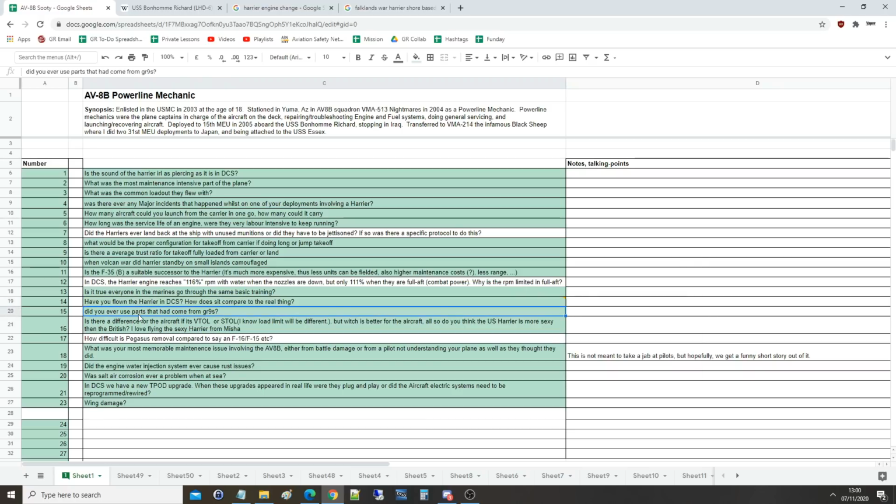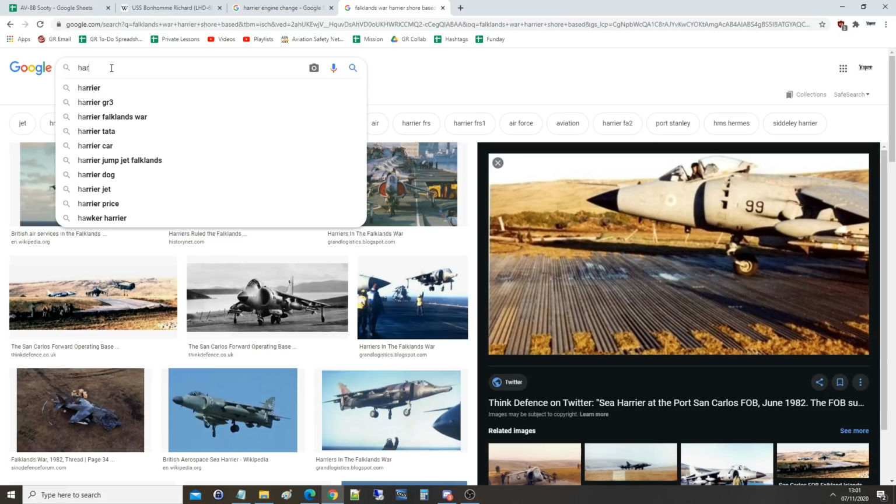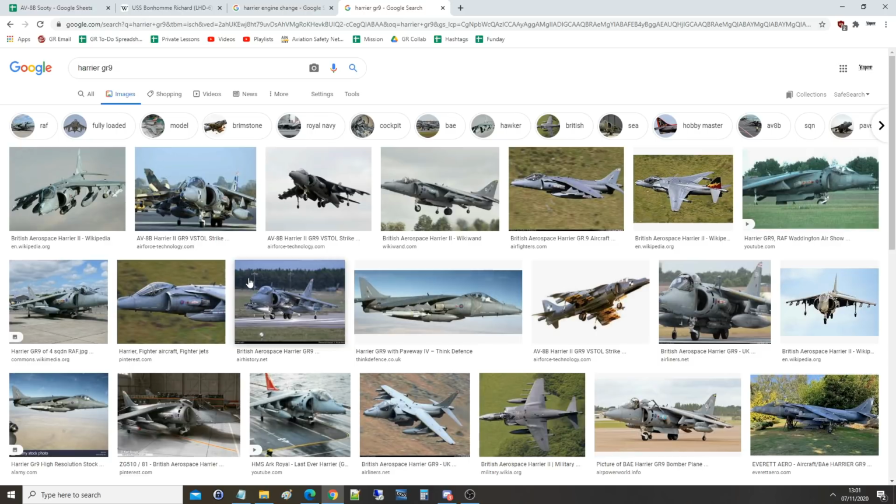Did you ever use parts that have come from the GR9s? I'm going to go ahead and say no. In fact, I only remember one time flying with the GR9s. They came down to Yuma and were there for a couple of weeks. They flew missions together, but start sharing parts, no. There definitely are rules and procedures of traceability of where the parts need to come from and that they need to be proper for your actual aircraft.